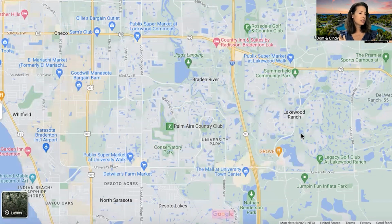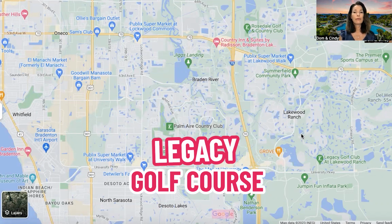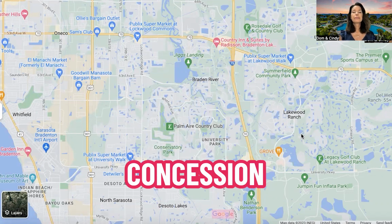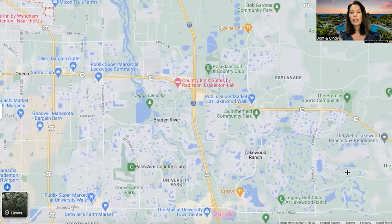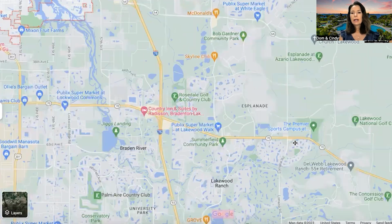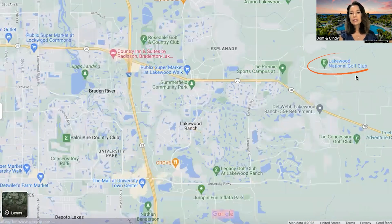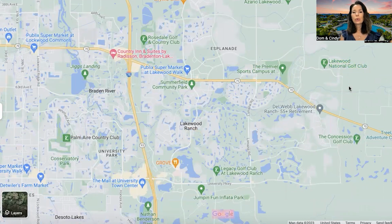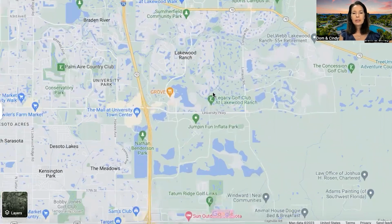So some to mention, our Legacy golf course. That's a beautiful golf course. We have Concession. We have Rosedale. Let's go in here. Esplanade. That's another. There's Rosedale. There's Esplanade. Esplanade at Azario, that's more golf. Lakewood National Golf, that's an amazing course. Actually, I don't play golf, but from what I hear, great golf courses there. Let's see, there's Concession, and then there's Legacy.